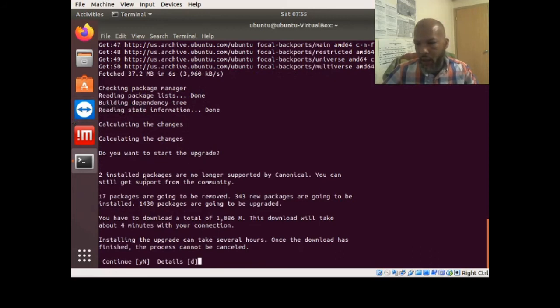All right, so what do we got here? So after it does all that, before you get out of here, it gives you the information. It says two packages installed are no longer supported by Canonical. I always have a problem pronouncing that name. Canonical. Yeah, Canonical. You can still get support from the community. Next line here: 17 packages are going to be removed. 343 new packages are going to be installed.